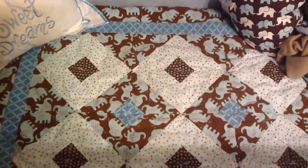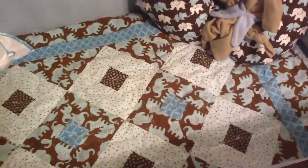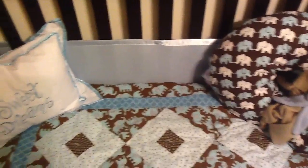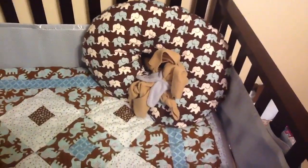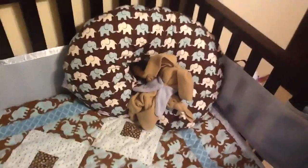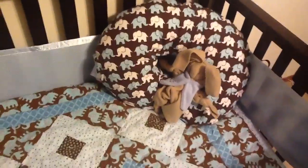A coworker made this quilt, and it's actually folded over double because it is so large, but it's just super cute. We didn't have a theme picked out, we just had colors we liked, and this went perfect. Along with that, we found this bobby pillow cover at Target, which matches perfectly with our theme. That's his little stuffed bunny that my aunt made him, so it's very special.